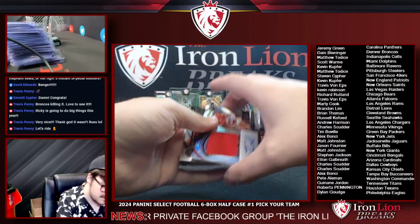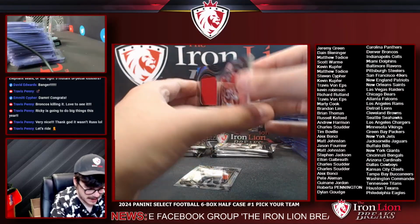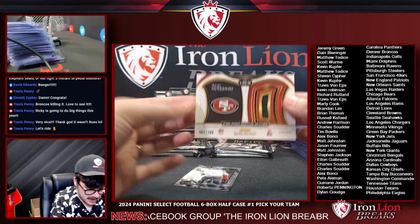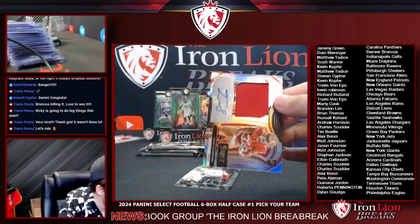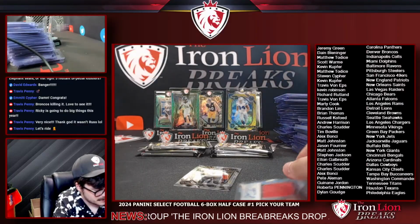Got another hit for the 49ers here. This is going to be Isaac Garando, patch auto. Out of 199, 62 out of 199 to be exact. That one going over to Steven. There you go, Steven. Congrats on that one.